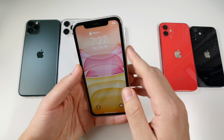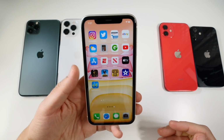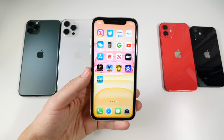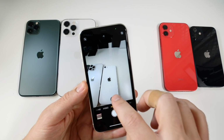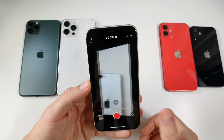The iPhone 11 is no joke of a device. This phone right here has the Apple A13 CPU. It comes in at a very good price here, super fast, 4 gigs of RAM. It has the ultra wide camera, same one from the 11 Pro. These are amazing, phenomenal cameras. Can do 4K 60 on the rear and on the front.